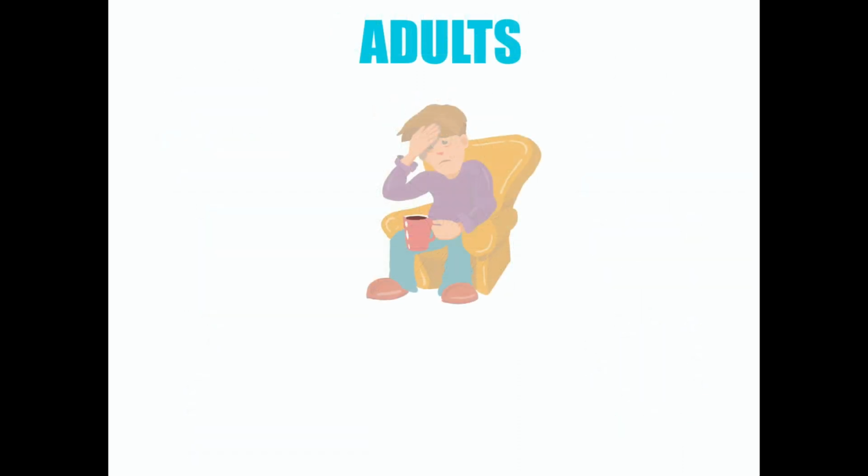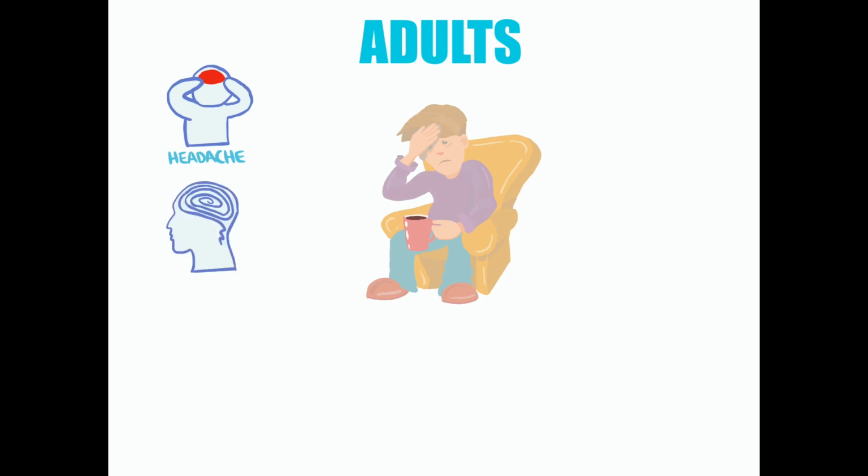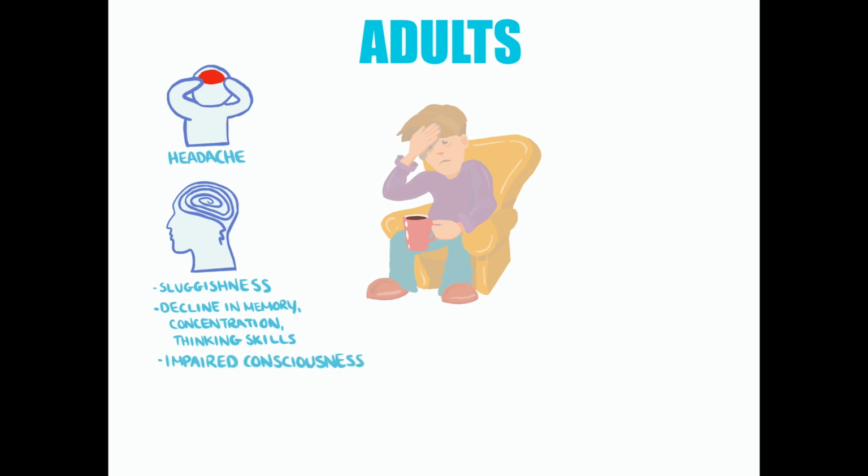Now, when we look at the signs and symptoms in adults, it is very similar, but it does have a few differences. We see this headache caused by the increase in ICP. Then we also see this sluggishness, decline in memory, concentration, thinking skills, and we can also see this impaired consciousness. We see this ataxia again, the abnormal movement. It can show as a shuffling gait or a lack of balance in older adults.